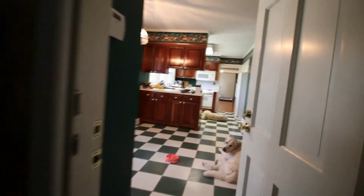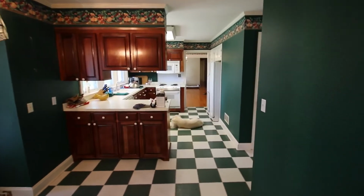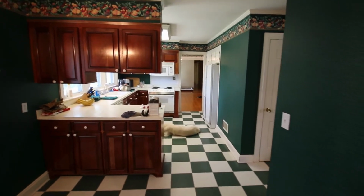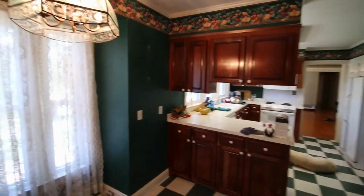As promised, I'm going to do a tour of the house. Now I'm going to break this up into two parts because this house is divided pretty cleanly in two at the front door. On the left side you have all the bedrooms, on the right side you have all the living area. So we're going to start with the living area because that's the first section I'm going to tackle.